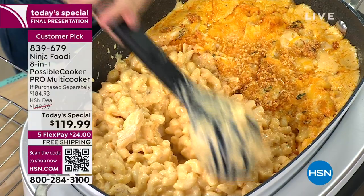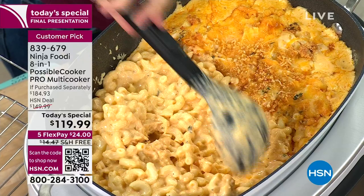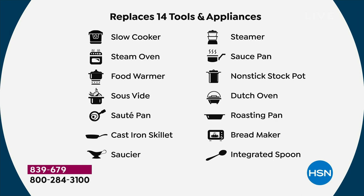So what is this replacing? This is replacing a lot of different appliances. And the fact that this is not $200 or $300 is amazing to me, because this is usually what you spend on these big brand name, national brand appliances. This is your everything. This is your slow cooker, your crock pot, your cast iron skillet, your stock pot, your saucepan, your steamer, your Dutch oven. The fact that it bakes bread, the fact that you can make breakfast, lunch, and dinner in here, or you can even sear and saute.